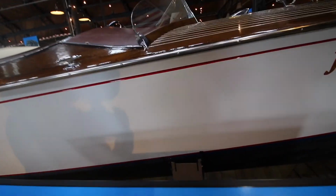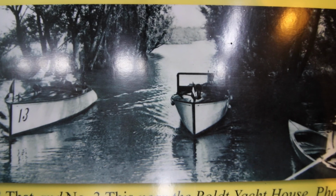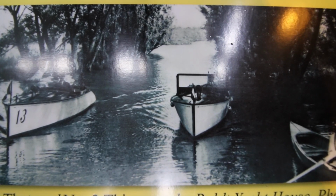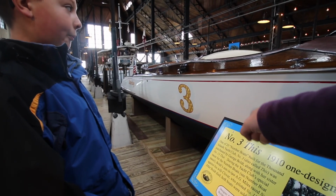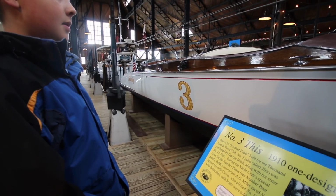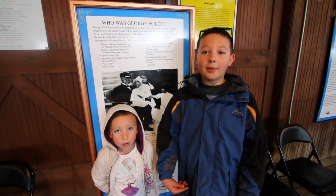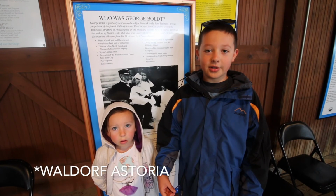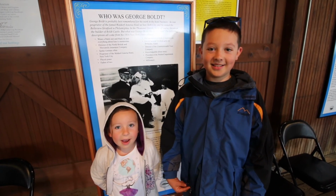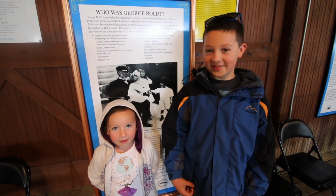This was a 1910 race boat, one of 20 number boats built for the Thousand Island Yacht Club. This was purchased by George Boldt along with her sister, number 13. So this was this, and then that was that. George Boldt was best known because he was the proprietor of the Waldorf-Astoria Hotel in New York City. And he had 2 kids and a little dog that followed him around everywhere.